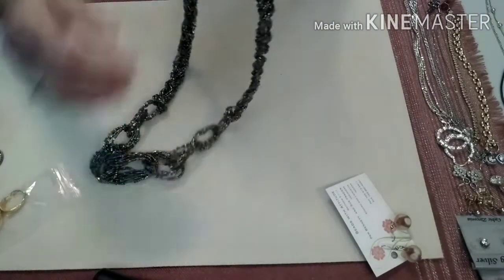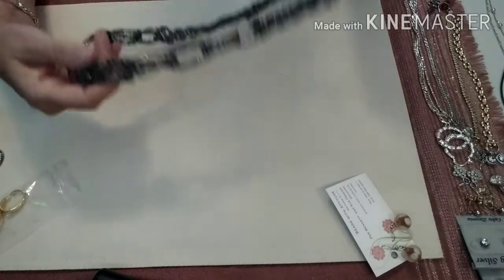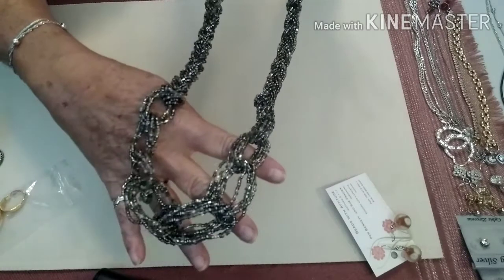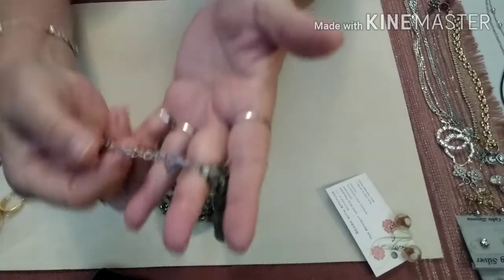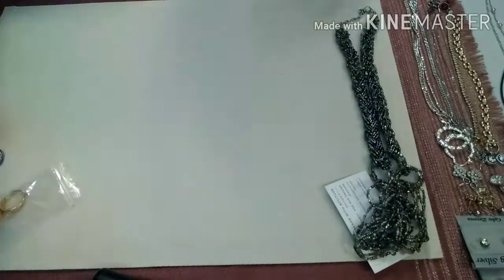Okay, next is a necklace. It is seed beads, and it's, oh, that's cute. It's seed beads, and it comes down like that. That's nice. That feels good. That looks a little bit older. And there's the chain on it. It's not too bad. Set that over.